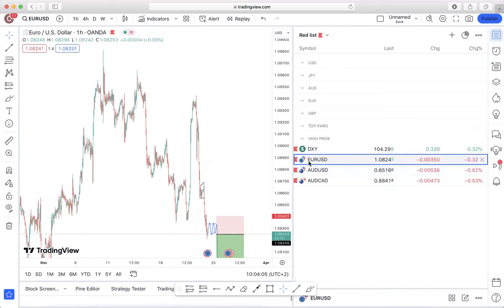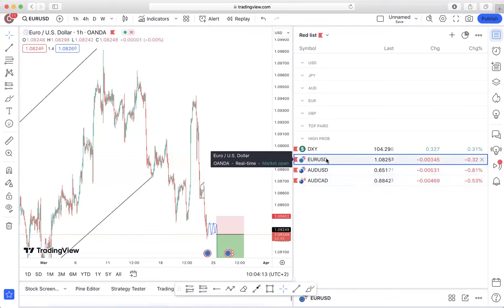But remember, guys, you cannot execute Euro USD and AUD USD at the same time, or AUD USD and AUD CAD at the same time. Why? Because they are both similar. The USD is present on both Euro USD and AUD USD, and the AUD is present on both AUD USD and AUD CAD. So you can execute Euro USD and AUD CAD, and that's the only combination that you can execute.